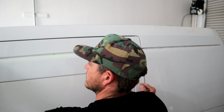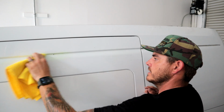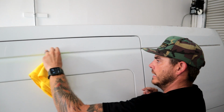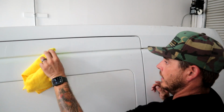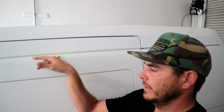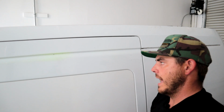Everything's coming up very, very nicely. So I'm confident that this van's gonna look great. I might do a little wrap on it. I haven't decided. Again, that's gonna depend on if I keep it. But basically, guys, I'm gonna go ahead and go around. We're getting a little bit of yellow transfer from the towel. That'll buff out. No, I'm not worried about that.